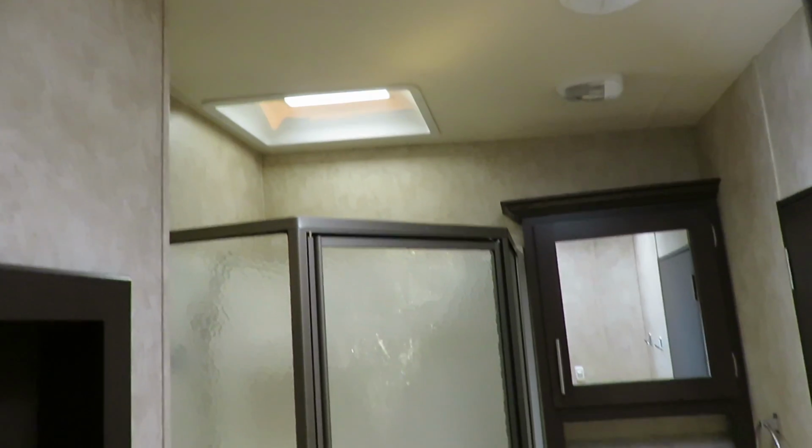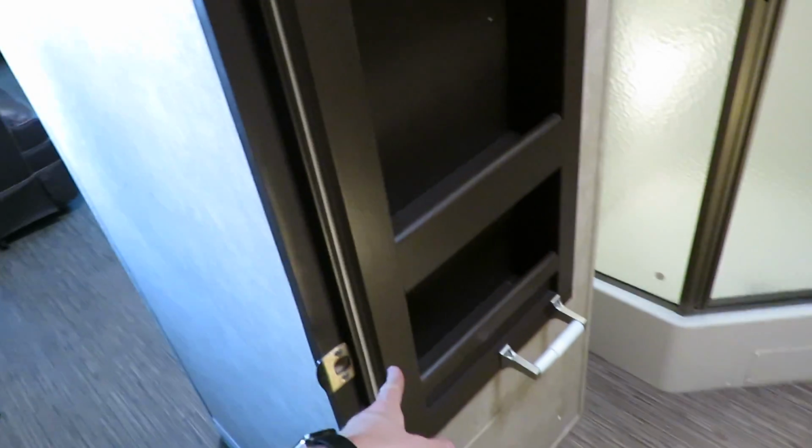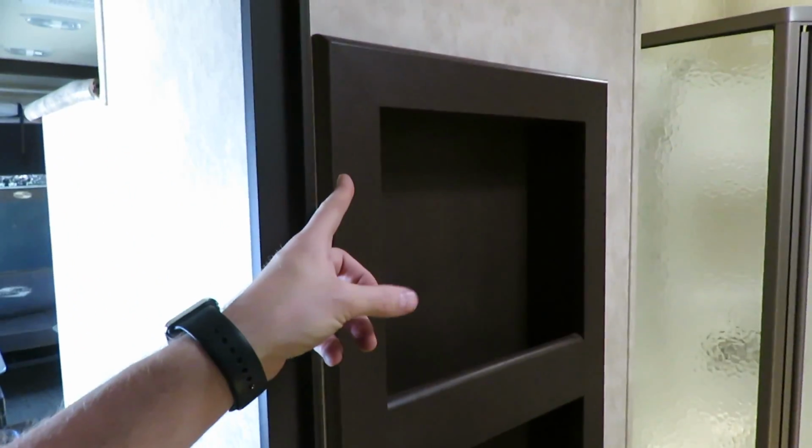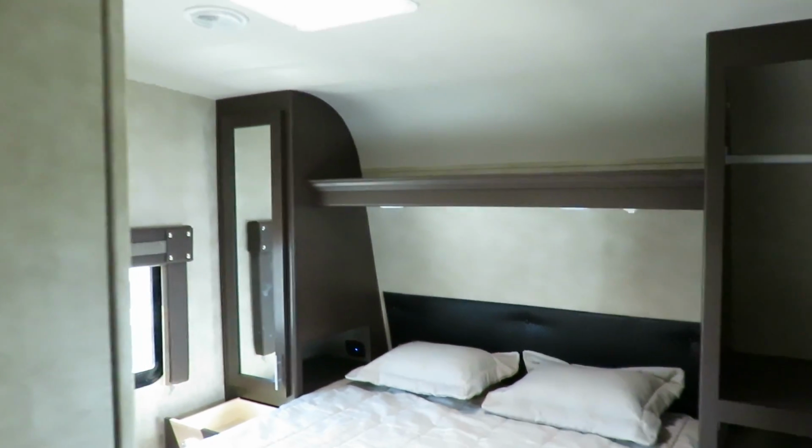Being a true toy hauler, you've got a very, very wide space in here. Plus, you know, plenty of room in the shower. And now, what you do with this is you kind of take towels and you roll them up like burritos and you sort of stack them and rack them in there. That's a not uncommon way of getting towel storage into an RV in a very minimal amount of space.